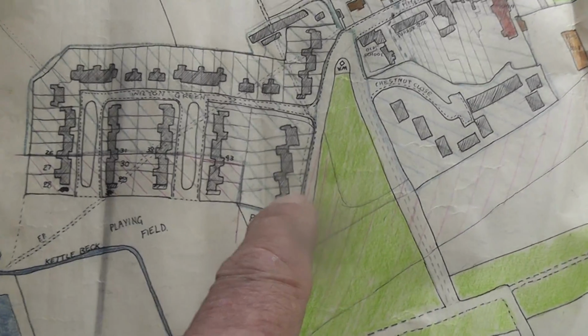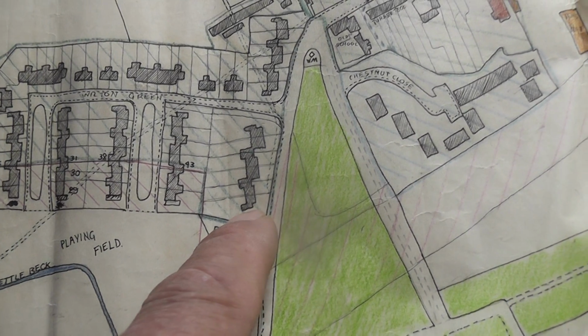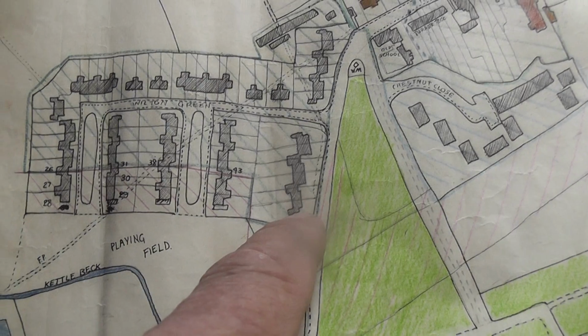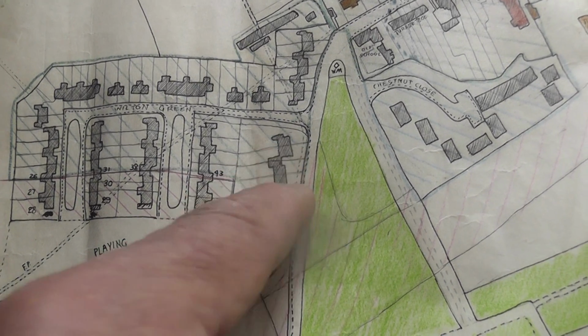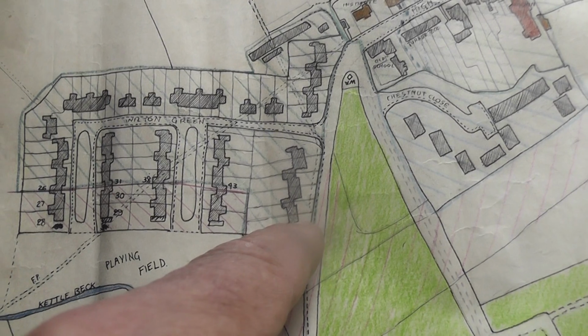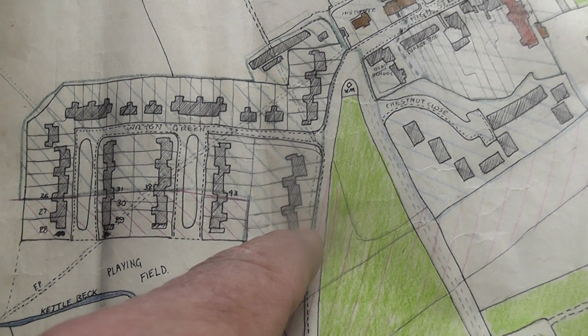They were designed by a chap who lived in the end house here. This was 12 Western Road, and it was a chap called Mr. Thornley. He designed them. And they were very odd in that, because of the rationing of wood, the ground floors were all made of bitumen. And all the furniture casters used to sink into it, making little holes.